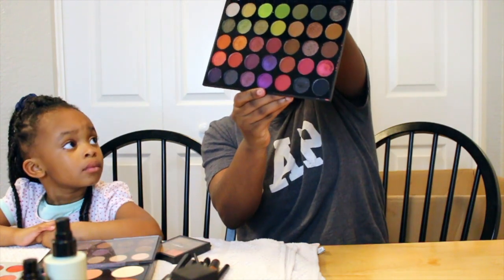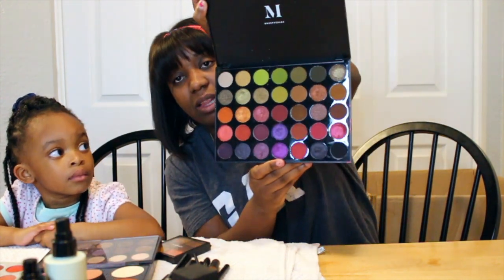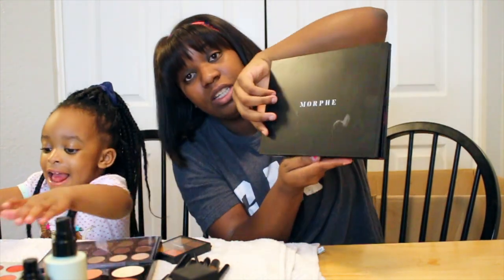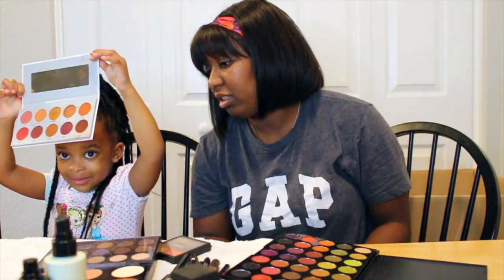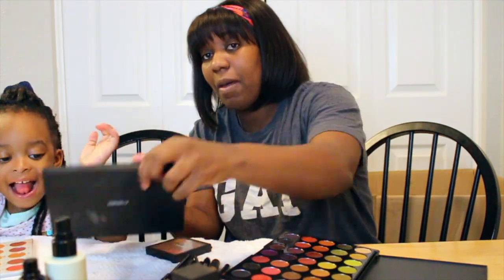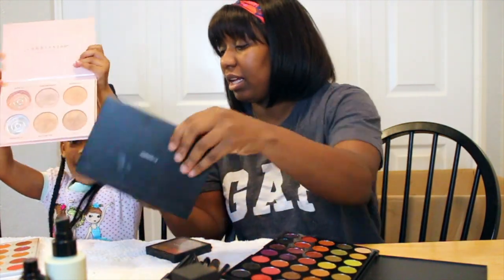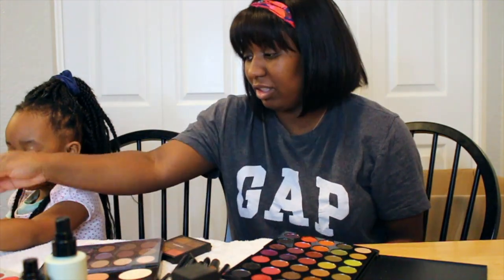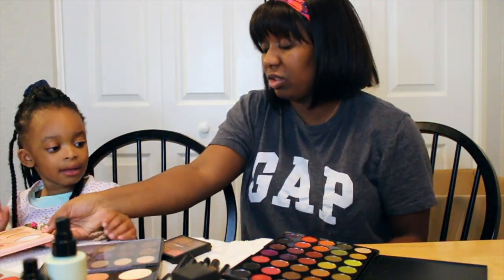We have our Morphe palettes. I don't know which one this is. I just got it for Mother's Day, but it was pretty. And this one is old and this is pretty. Yeah, that one's the Jaclyn Hill. Can you say Jaclyn Hill? Jaclyn Hill is still really pretty. We have MAC. And this is Anastasia Beverly Hills. Good job.